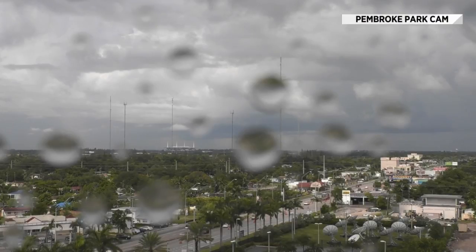Coming up next on the Local 10 News, we're going to update the top stories we're following for you today. That's right, but first, taking a live look out of our Pembroke Park camera where there's raindrops on the lens. John Gerard says it's going to clear up soon. When? He'll be back after the break.